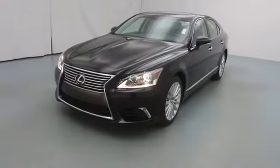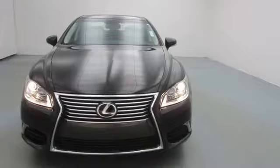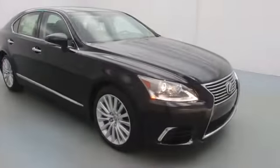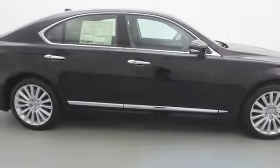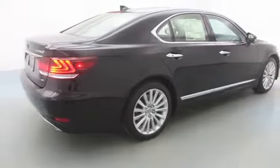The 2014 LS460. Refined and indulgent, yet willing to let loose when given the opportunity, the LS460 boasts a V8 engine that delivers 380 horsepower with an innovative 8-speed automatic transmission. This vehicle has less than 100 miles.